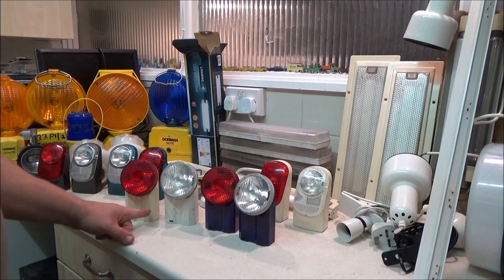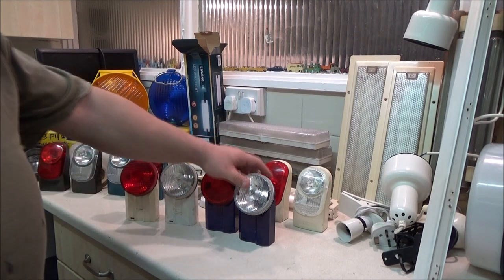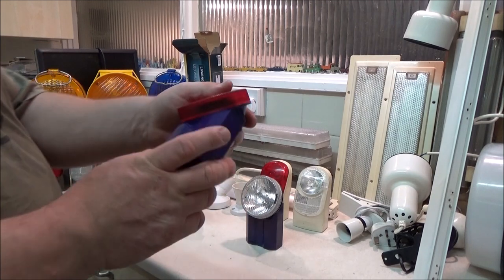One of these has got a corroded battery spring in, and I can't remember which one. But these two work, although the contacts do need a clean because I had to wiggle the switch a bit. And these are actually Halfords as well.